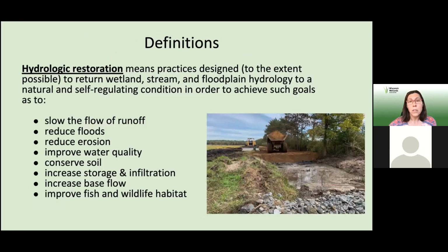So I want to define these terms, and I think I've got someone on standby to put these in the chat because I'm going to go quickly. With hydrologic restoration, we're talking about practices designed to return wetland, stream, and floodplain hydrology to a natural and self-regulating condition in order to achieve a lot of different kinds of goals. So all of the things we're all working on: slowing the flow of runoff, reducing flooding, reducing erosion, improving storage, habitat, etc.